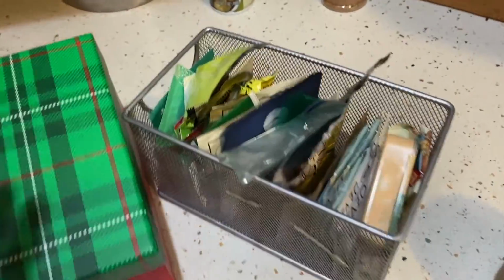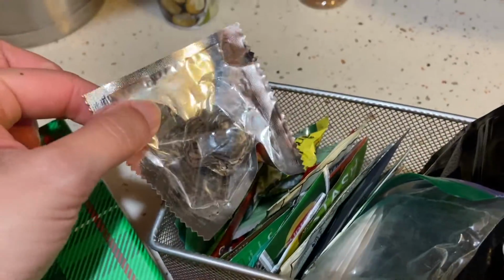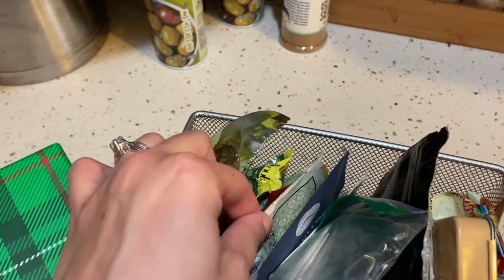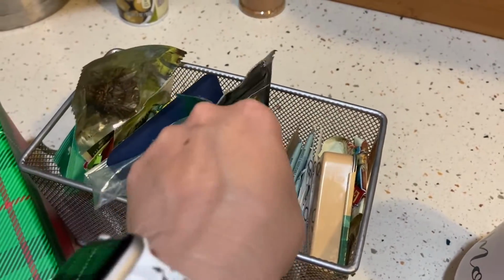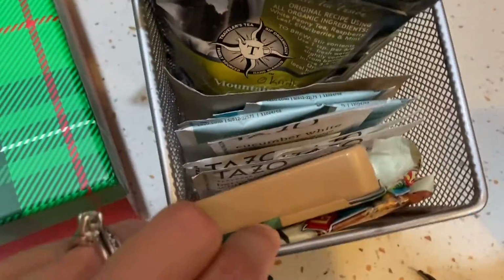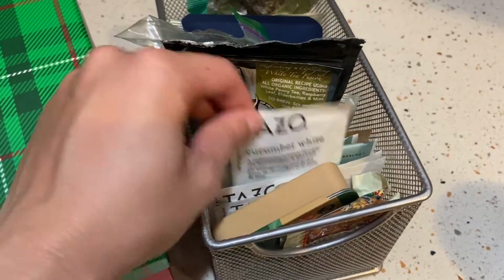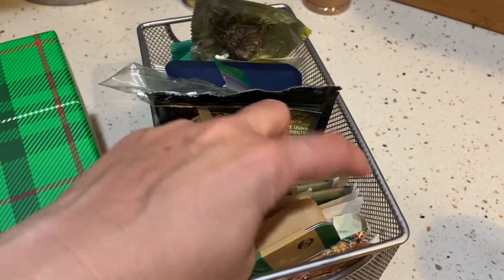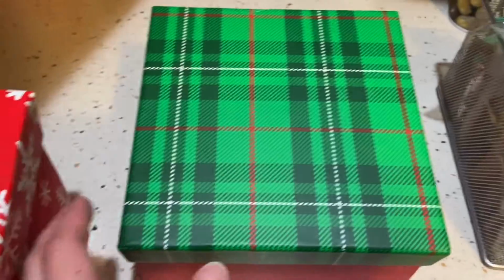So this is the rest of my tea stash. This is all green tea. I have a few green tea pods, green tea bags of random varieties. Up here is some white tea. I don't have much of that, maybe like 10 or 15 total bags. It's mostly Tazo, cucumber white, and blueberry, or berry blossom white, are in here. This is my decaf box.